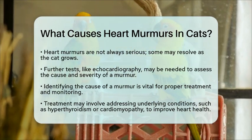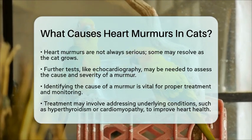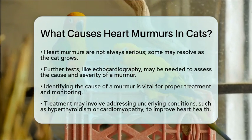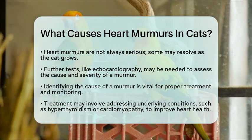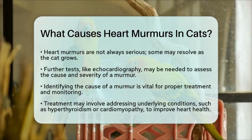In summary, heart murmurs in cats arise from abnormal blood flow due to congenital defects, acquired heart muscle diseases, or systemic conditions like anemia and hyperthyroidism. Regular veterinary evaluations during checkups are key to detecting murmurs early and understanding their significance for your cat's health.